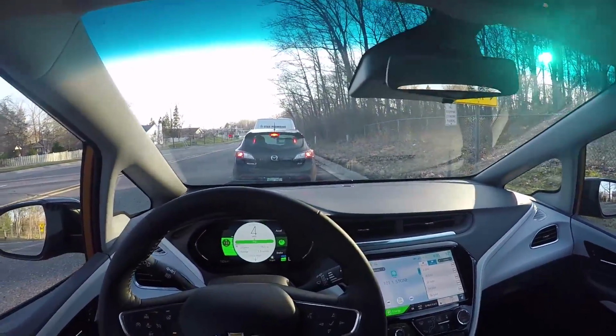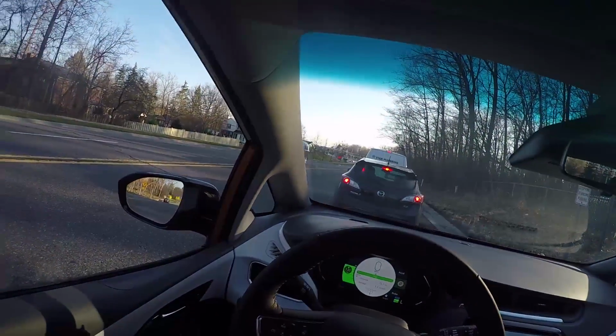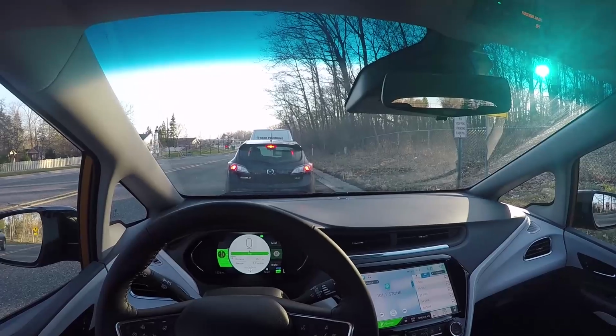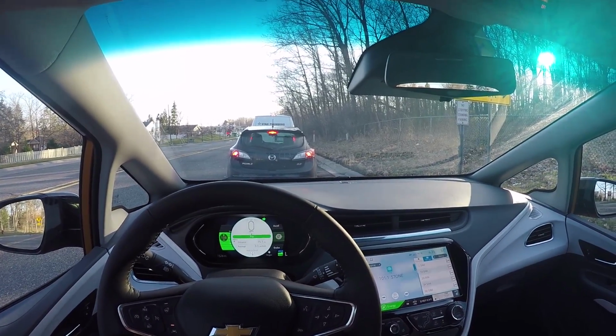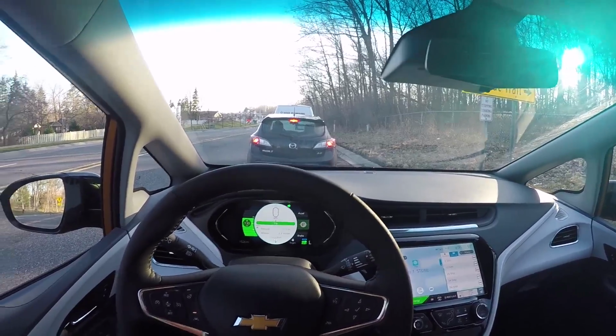Given the shape of the car, the outward visibility is quite good. You can easily see the different corners of the vehicle. The turning radius is excellent. So the maneuverability of this car is really good. It's definitely a good city car.